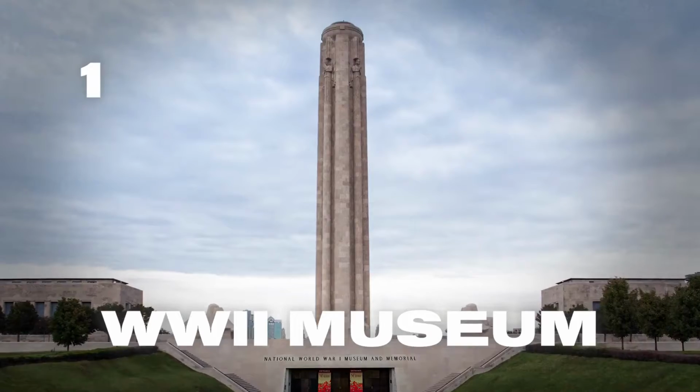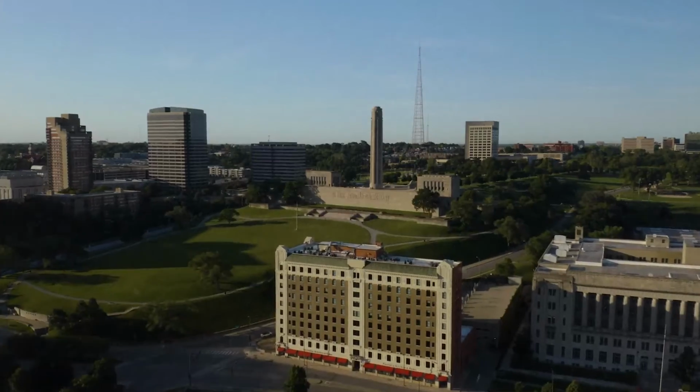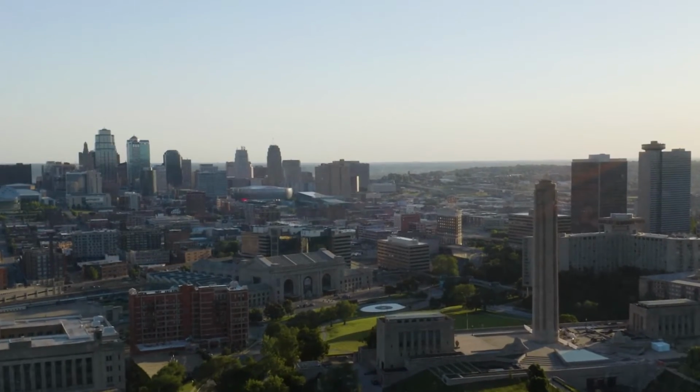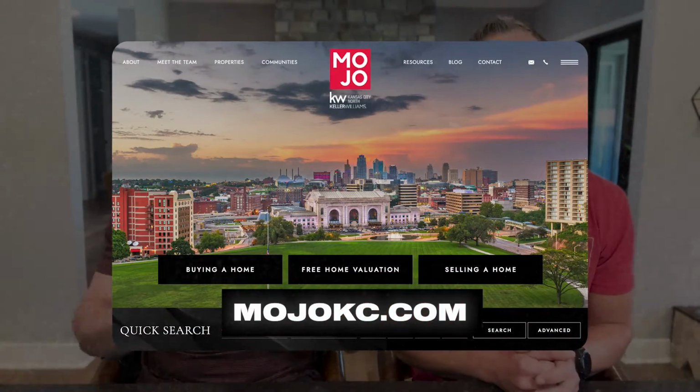So first on the list is visiting the World War II Museum down at the Liberty Memorial. Or up. Yeah, it is on a hill. You look down from up on the hill and you overlook Union Station and all of downtown Kansas City. That's one of the iconic shots of Kansas City. If you go to our website, we have that image from the Liberty Memorial.